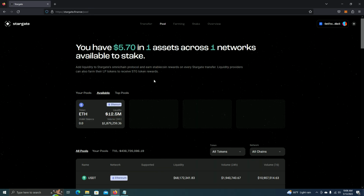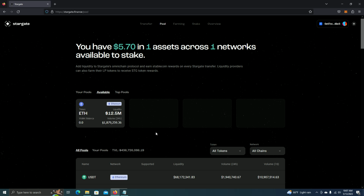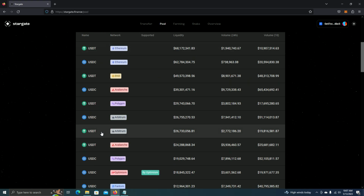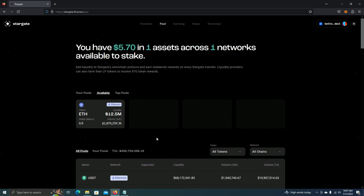So the next thing that they offer is the pool. So the pool here allows you to add liquidity into the protocol. So for example, you can deposit USDT on Ethereum or USDT on Arbitrum, so on and so forth. And that basically makes you an LP provider, so liquidity provider, and you do get LP tokens as a receipt to show your holdings of these pools. And from there, you're paid out in stablecoin rewards based on their transfer fees.